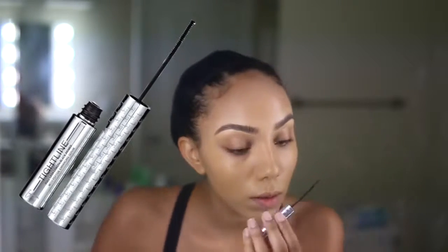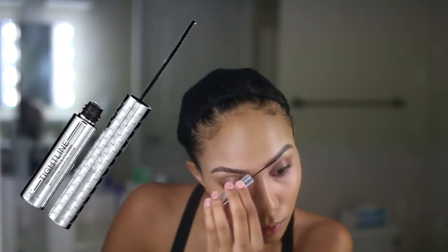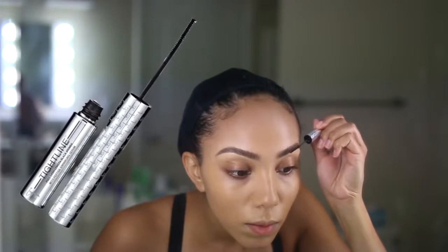Lately I've been using this IT Cosmetics mascara called Tightline. As you can see, the wand is really small. I like it because I have thin brow hairs and it actually makes it look like I have thick, full brows.